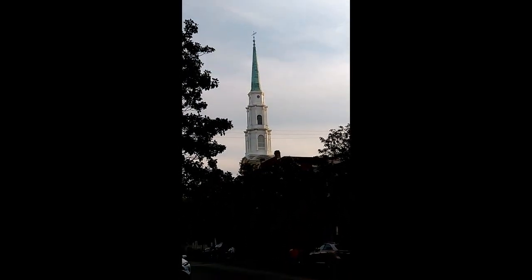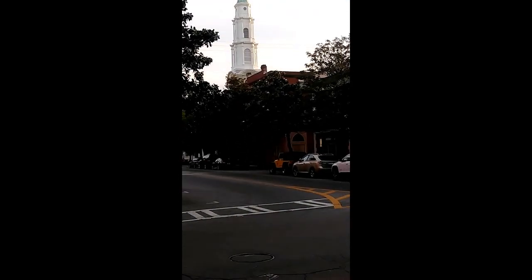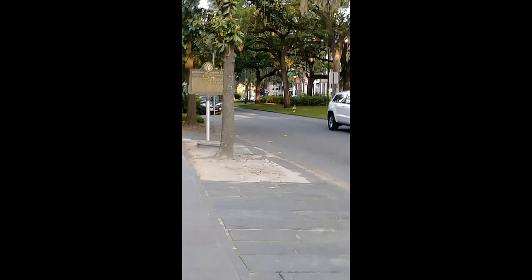Alright. You can see the spire of a church there. We're going to go by there so you can see that one. Pausing. The birthplace of Juliette Low. I'm going to show you that first. Okay, here we go.